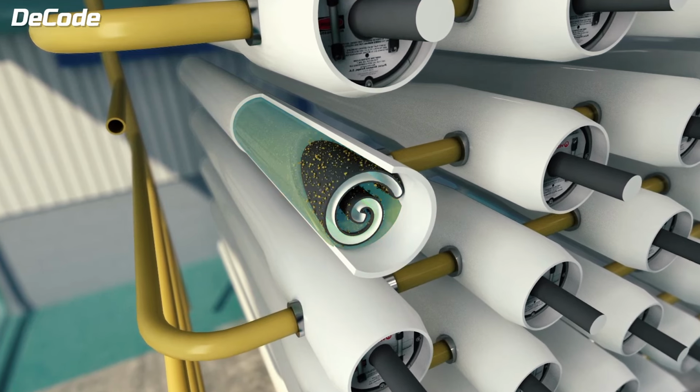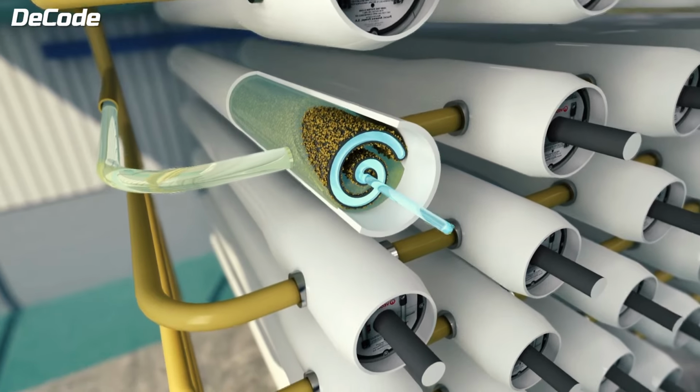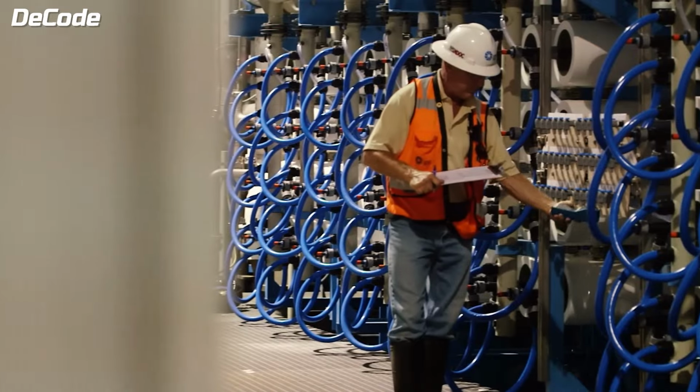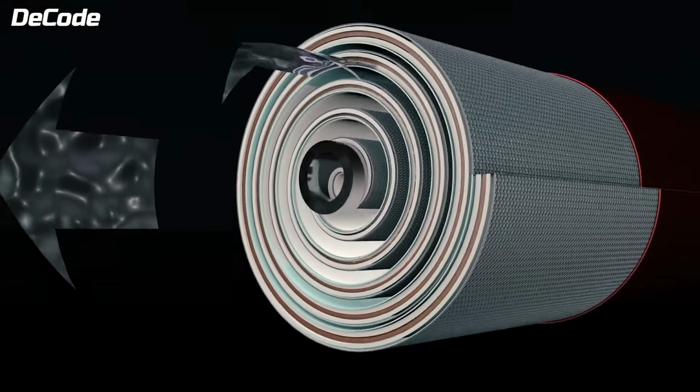Advances in membrane technology have made RO more efficient and less energy intensive compared to older thermal desalination methods. This means it uses less energy and is generally cheaper to operate. It also has a lower environmental impact because it doesn't rely as much on burning fossil fuels.